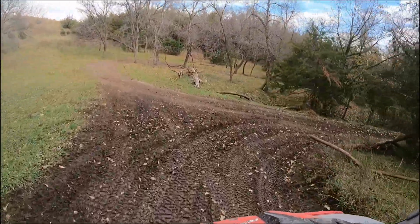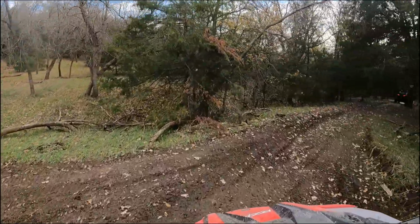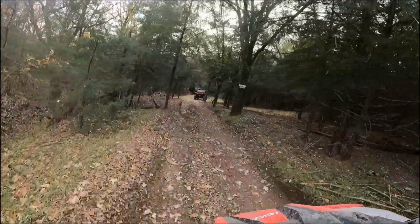And here we are coming up to Coffin Trail, and we'll let you listen to the noise of the engine and the wind.